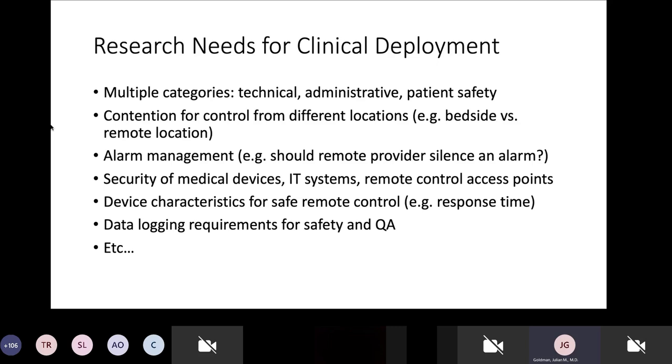Of course, the security of medical devices, IT systems, and remote control access points must be addressed. And this is particularly challenging because the nature of medical devices until recently has been that they were not designed from the ground up for security, with few exceptions. And we have to work with the equipment that exists as we see more advanced devices and more secure devices released to the marketplace. We have to consider the device characteristics for safe remote control.